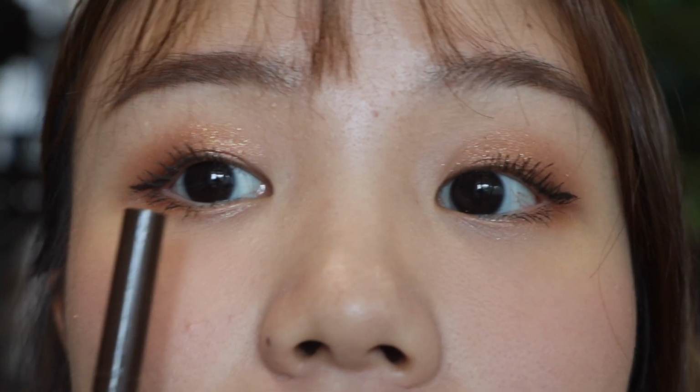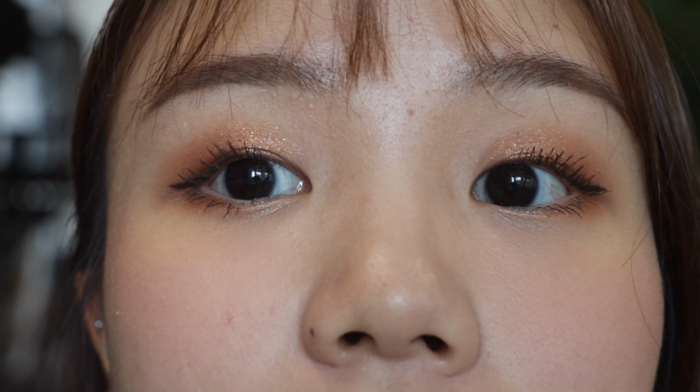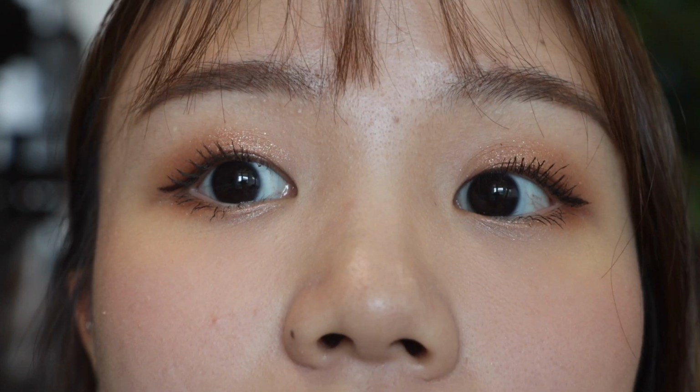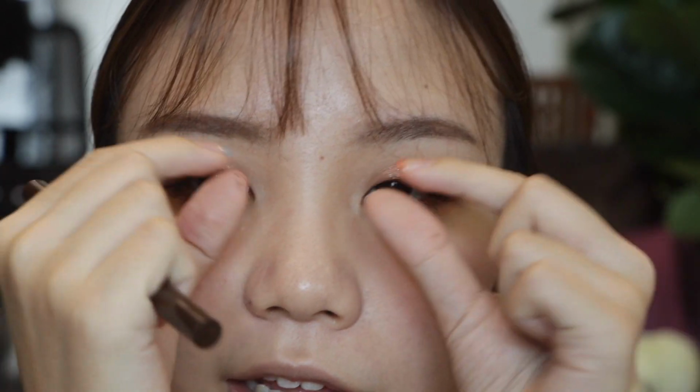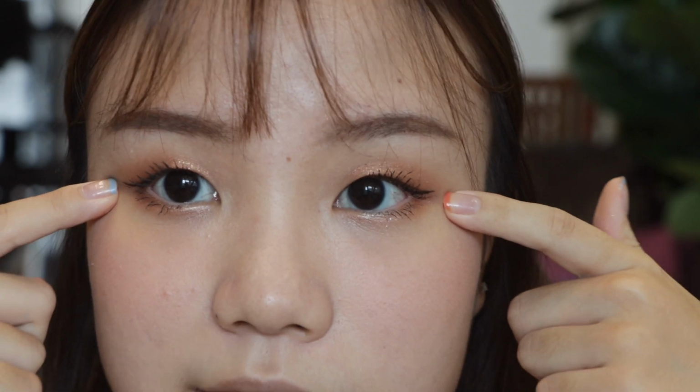I relate because I have monolids. This one is super monolid, and this one I have a slight fold on the inside. I think in Chinese it's called 内双. So yeah, you can draw it thicker, but for me I don't really like that thick look. So I usually just draw the wing at the side.